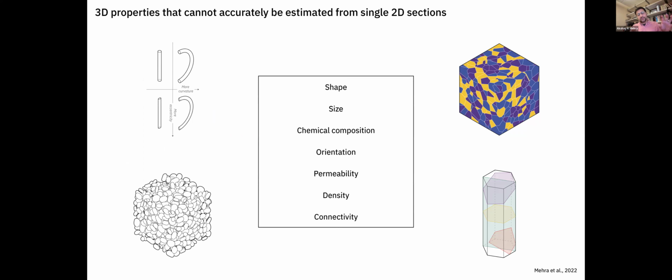Here I'm just showing you a set of those synthetics. So we might go from looking at tubes and what happens when those tubes are curved or bent, or if they're not perfectly circular in cross section, all the way in the bottom right to looking at single minerals.